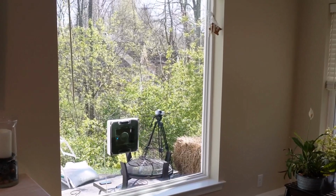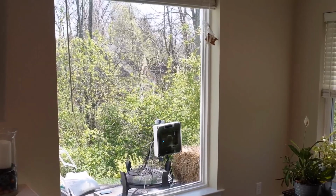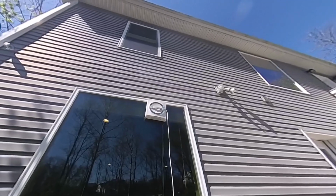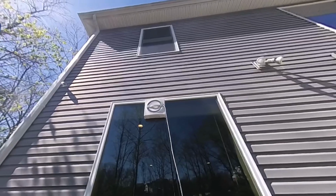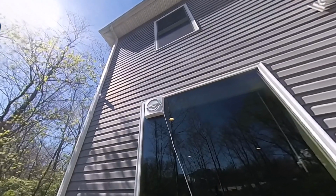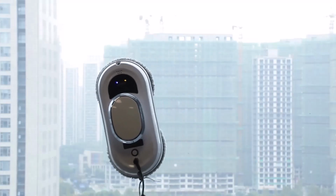Cleaning windows, especially high-rise or hard-to-reach ones, can be a real challenge. Thankfully, robotic window cleaners are here to make the job effortless. In this guide, we'll review the top 5 window cleaning robots, highlighting their key features, pros and cons to help you find the perfect one for your home. Say goodbye to streaks and hello to sparkling windows.